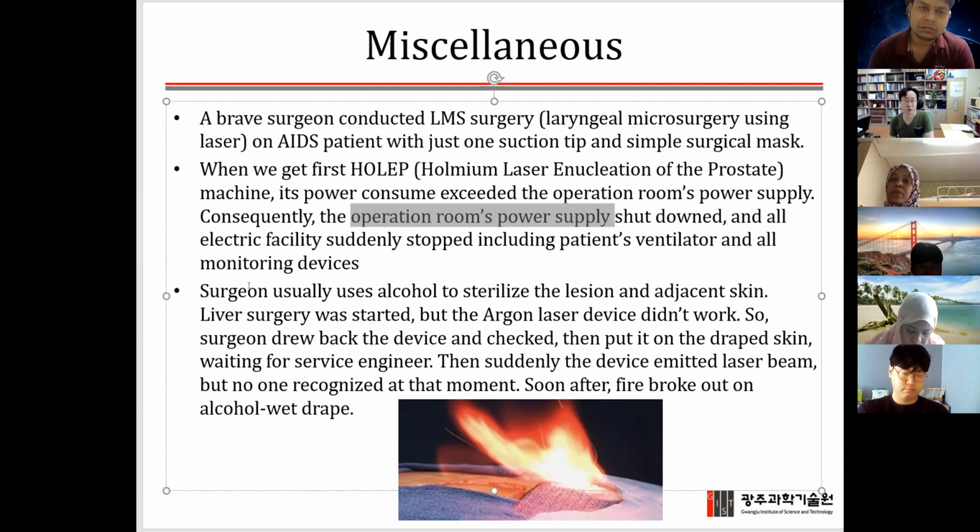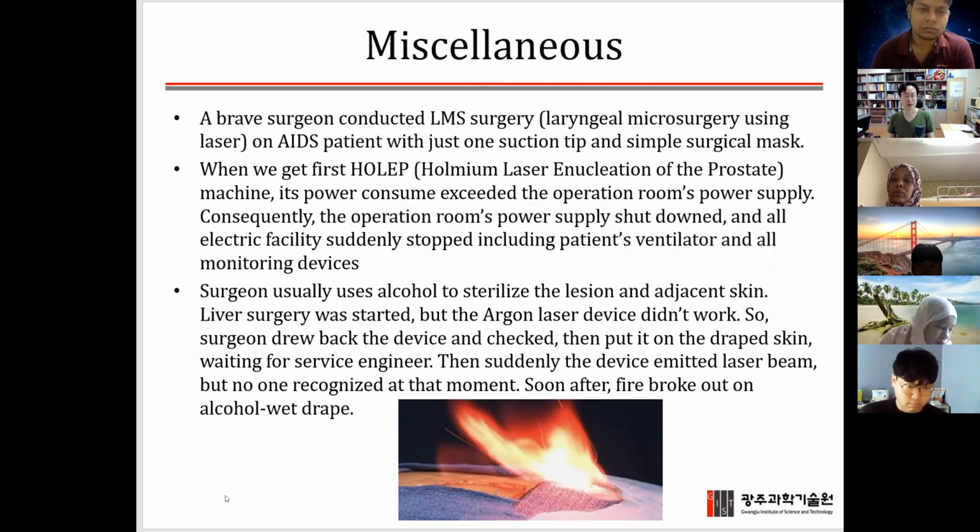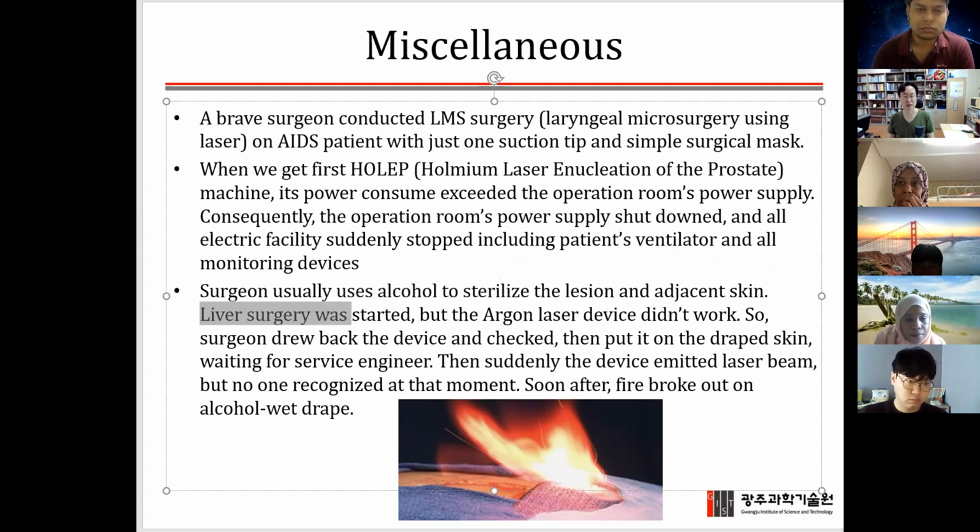And then, of course, all the electrical facilities in the operating room stopped, including the patient's ventilator and all the physiological signal monitoring devices. And then the surgeon is usually using an alcohol pad to sterilize the lesion and the surrounding tissue. And before that, the liver surgery had started.